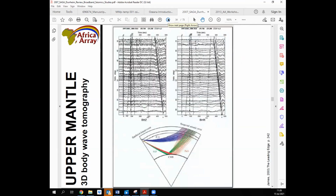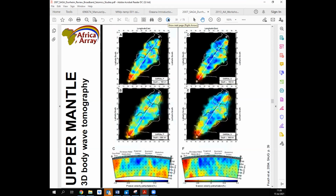And so what you can see over here is just selections of the seismic waves, some coming from the Sandwich Islands event, that's the subduction zone near the tip of South America. And so you see using both the direct P and S wave arrivals and also the core mantle boundary reflections. And of course, they're traveling through different volume elements in the Earth beneath the craton. And then, of course, these are these famous sections that were developed at that time, used to look at the nature of the cratonic roots underneath South Africa.